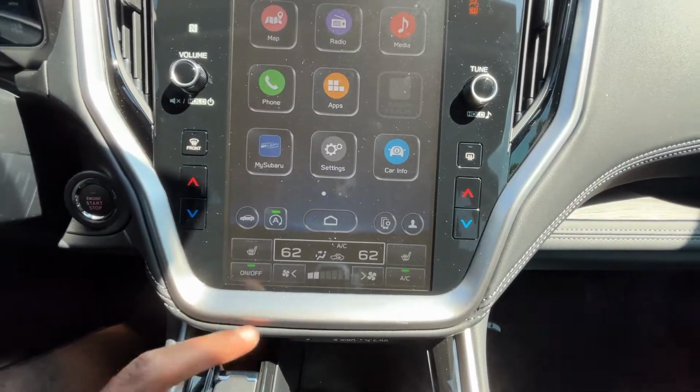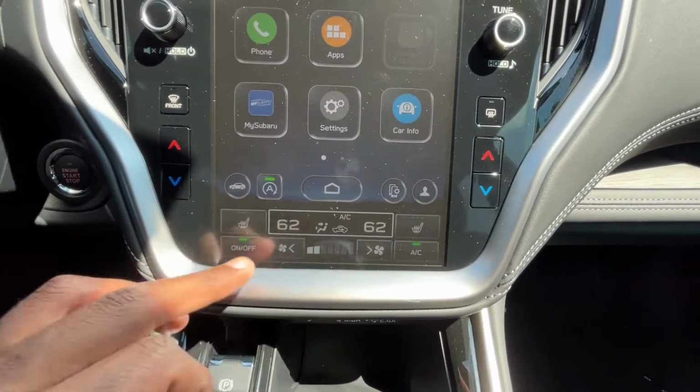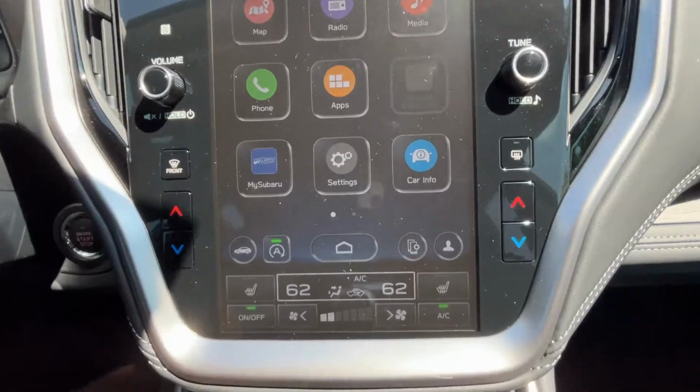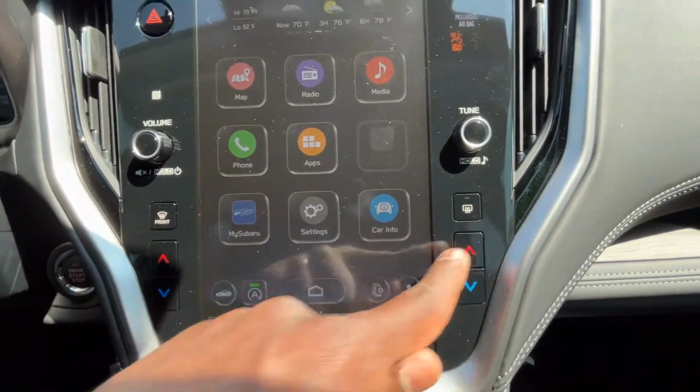You can shut the whole system on and off, fan speed. You have the AC here as well, and then 3-stage heated seats for the driver, front passenger. And if you don't want to use the screen necessarily while you're driving, you're just getting a little hot or cold, you can just adjust the temperature here, and then your defrosters are here.